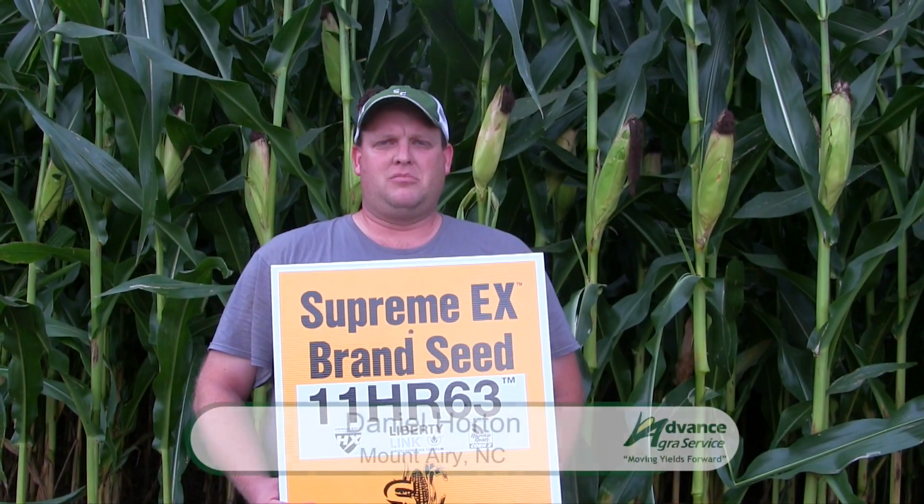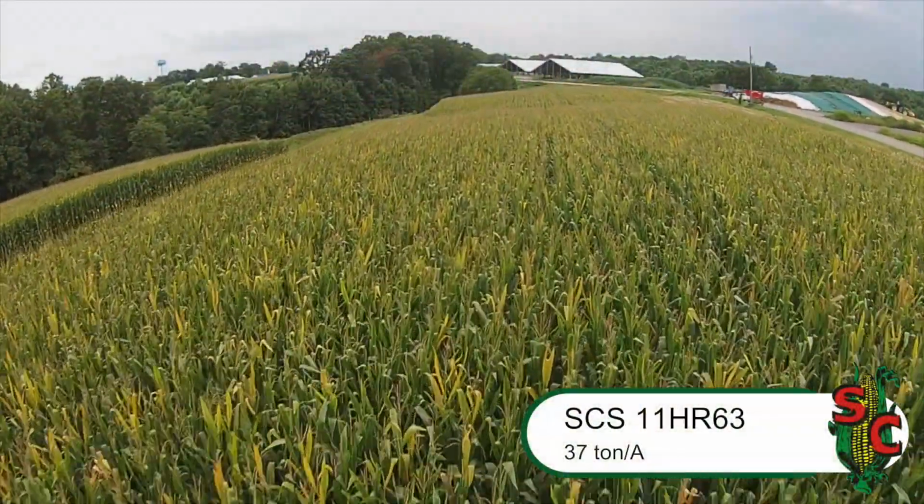We've been extremely pleased. We cut a little bit of this corn yesterday. It's a little green, but this corn here is going in the upper 30s, 37, 38 tons an acre. It's working out great for us.